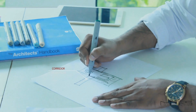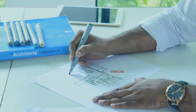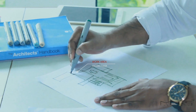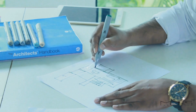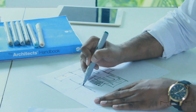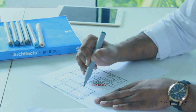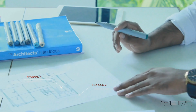And here, this one corridor, we have a staircase, and we have a kitchen and the work area, which is going this way. Here is another dishwashing area, and this is a balcony deck to the outside. And then we have rooms on this side. This is the path which leads everywhere. So yeah, we are calling this our center path in Mars.